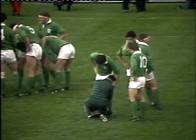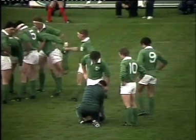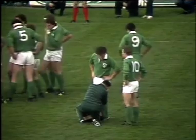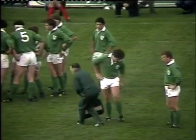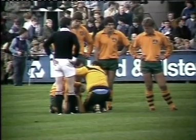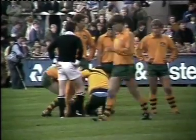Fitzgerald, a great leader. He was a controversial choice as captain of the British Lions to New Zealand. It proved to be an unhappy tour for them. But he certainly is the master in this Irish team and a very popular man here in Ireland, Kieran Fitzgerald. Mosfin. And now the other man on the receiving end, Andy Slack, the Australian skipper.